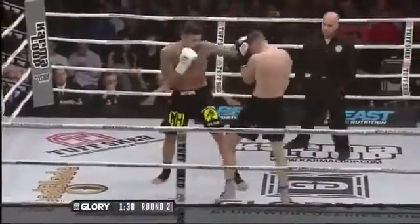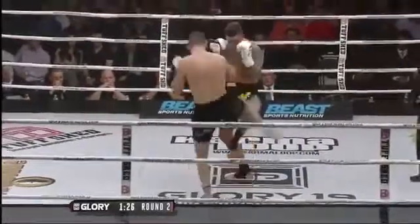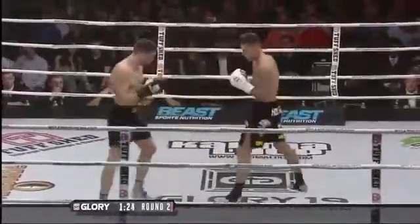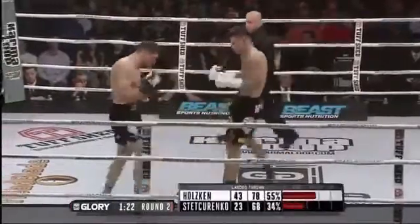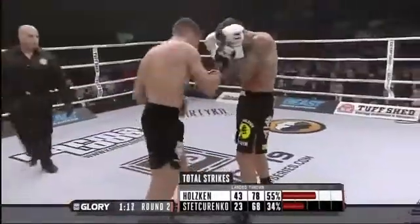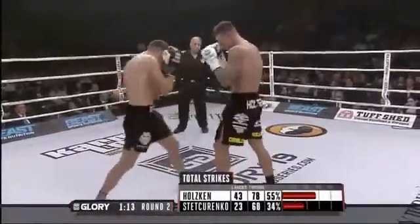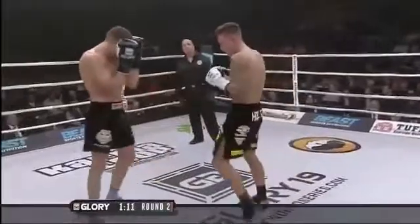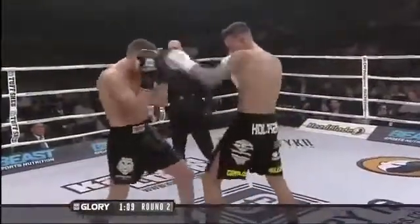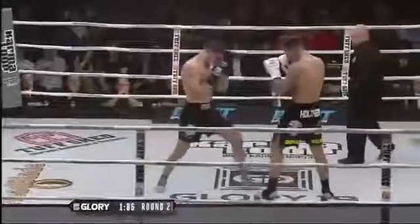Stesarenko continues to return fire, however. Now the unthinkable guard, and Stesarenko scores with that right hand behind the guard of Holzgen. And see, now they're both throwing that little stomp kick. Triple left hand by Stesarenko. They're keeping everything tight. They're not loading up yet because they want to score. But Stesarenko's face tells the story.